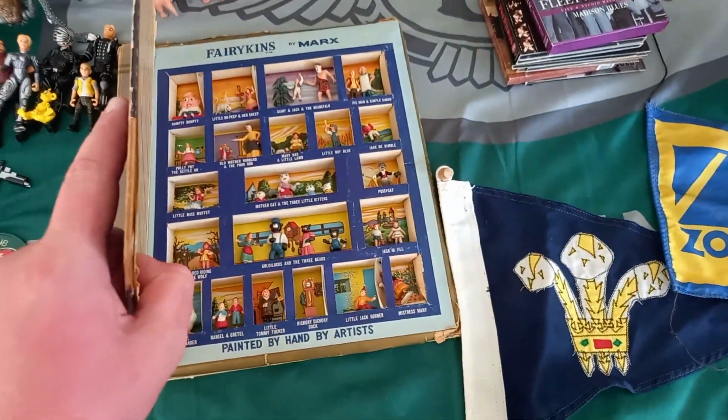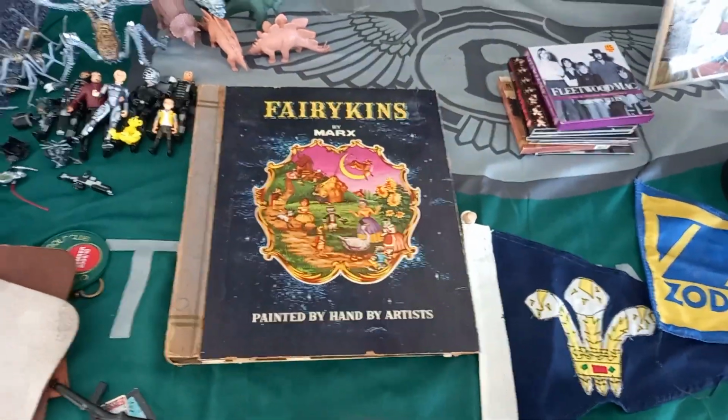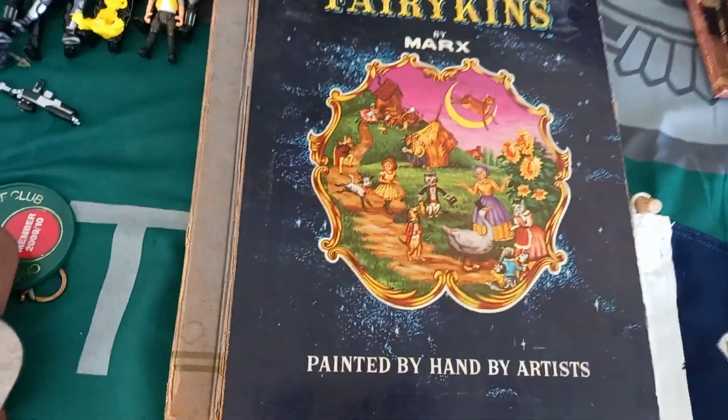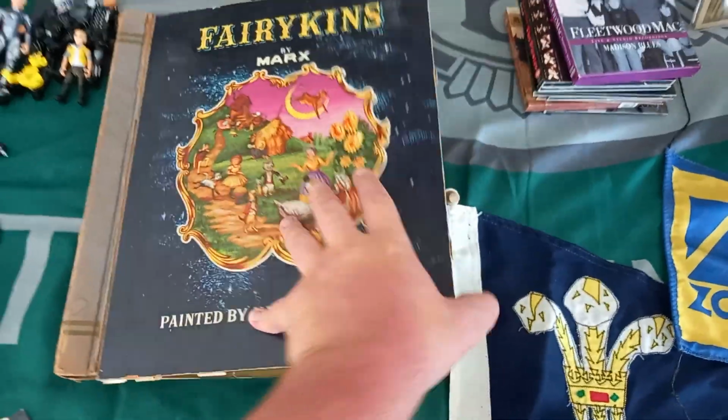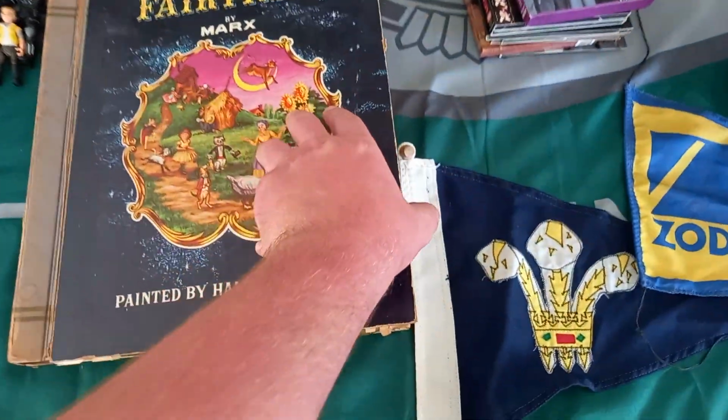I found that really late on. That was pretty much the last thing I bought, and I was really happy with that. Not something you see too often. I did pay a fair amount for it. It wasn't like pennies, but it was a good price to buy it for. So I was happy with that.